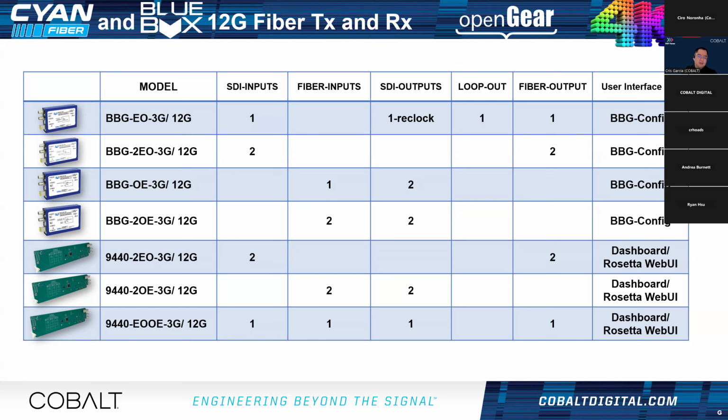So what we're looking at here is essentially a table that breaks down exactly the inputs and outputs for those little blue box devices, but also for the OpenGear cards. For the blue box, we have a single one input, one output configuration, also dual two in, two out. And then for the OpenGear cards, we decided that it just made more sense to offer the most density per card. So in that design, we offer the two-channel versions, which is two channels input or output. So it can be fiber to SDI or SDI to fiber. That's what we offer to give you the most density within a frame.